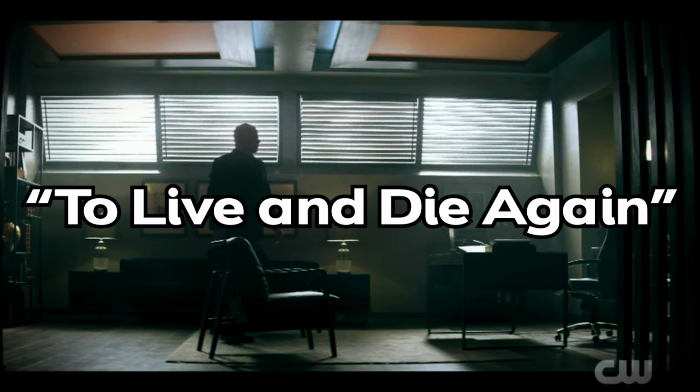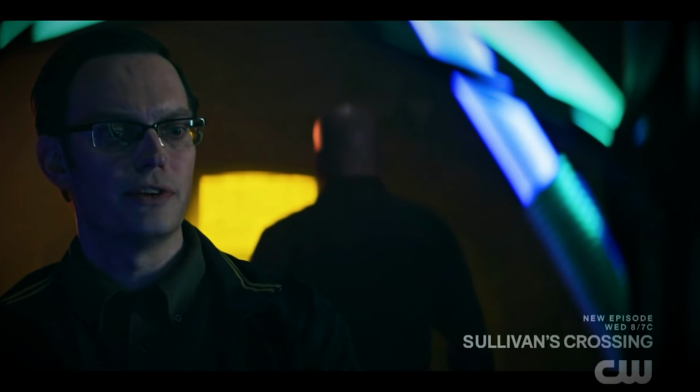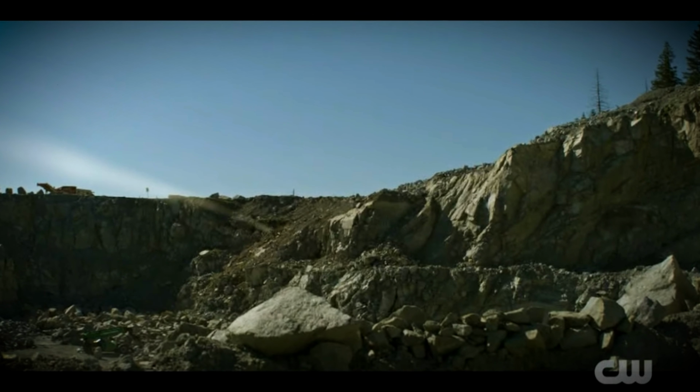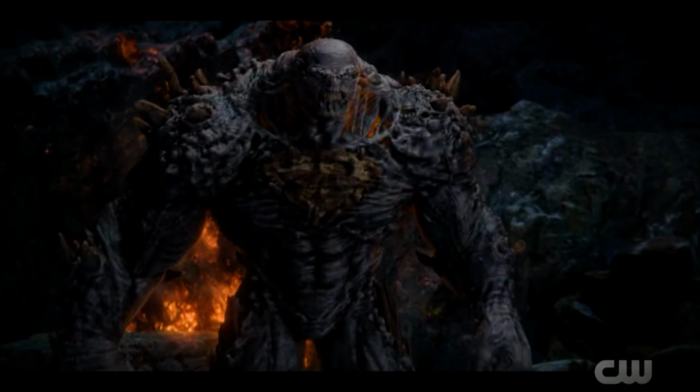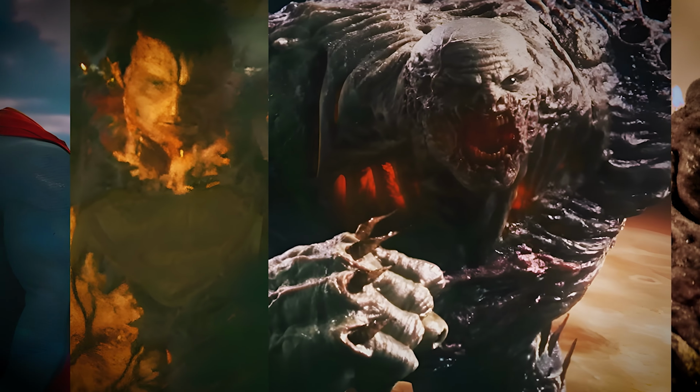So, in this episode, titled To Live and Die Again, we see Lex Luthor, played by Michael Cudlitz, who continues to kill it, bro. He is such a good Lex, but he now has an armored suit, which is actually Steel's suit, modified by Milton Fine, aka Brainiac, and he visits the mines from season 2 and he finds Doomsday. Doomsday is back. And guys, Doomsday has been incredible on this show. The whole transformation from Bizarro to Doomsday was so well done, but now they've exceeded my expectations, like so much.